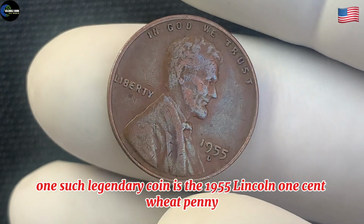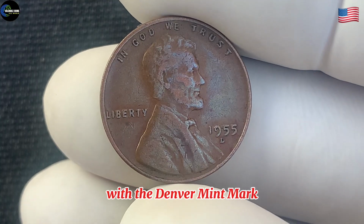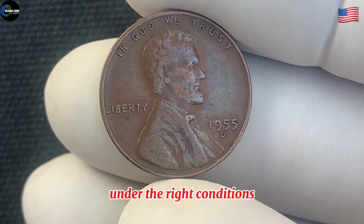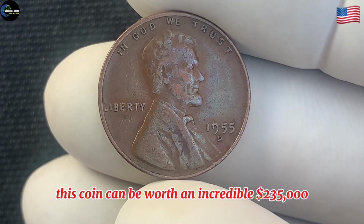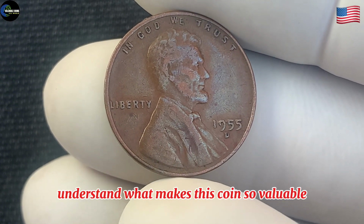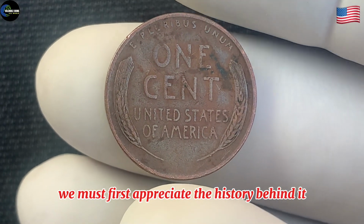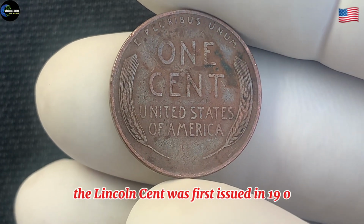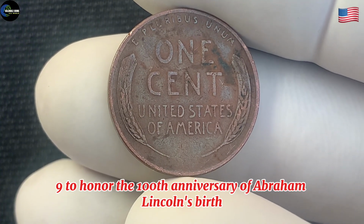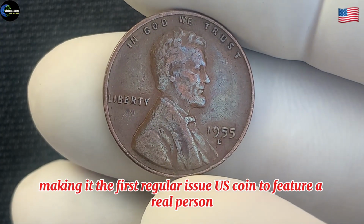One such legendary coin is the 1955 Lincoln 1-cent wheat penny with the Denver mint mark, better known as the 1955 D penny. Under the right conditions, this coin can be worth an incredible $235,000. To understand what makes this coin so valuable, we must first appreciate the history behind it. The Lincoln cent was first issued in 1909 to honor the 100th anniversary of Abraham Lincoln's birth, making it the first regular-issue U.S. coin to feature a real person.